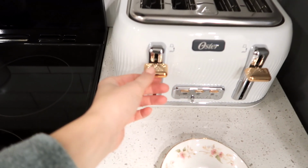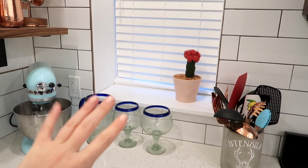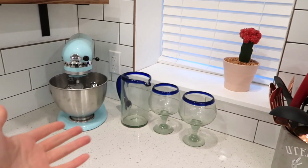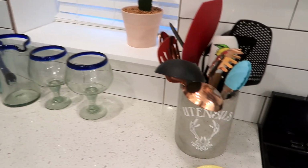And it's got like the little copper details as well. I thought that looked super cute and it definitely ties in with everything that we did in the kitchen. I also have my little KitchenAid mixer, and a margarita glass and pitcher. I actually don't know what I'm gonna do with these yet. I did have them up there, but my mom was like, they don't look good up there, so I don't really know what I'm gonna do with those.